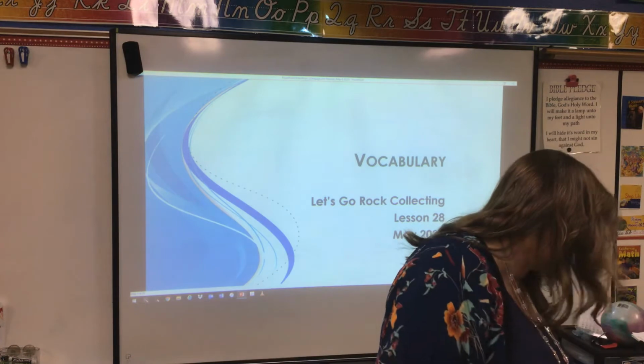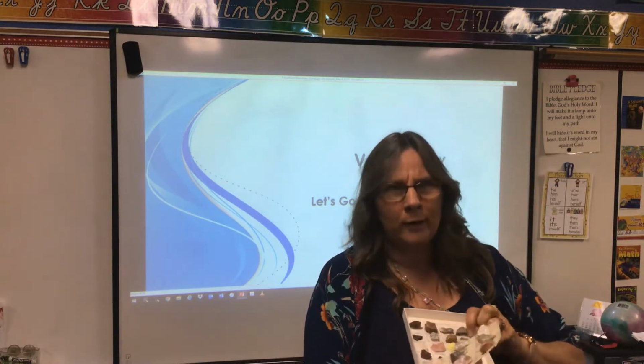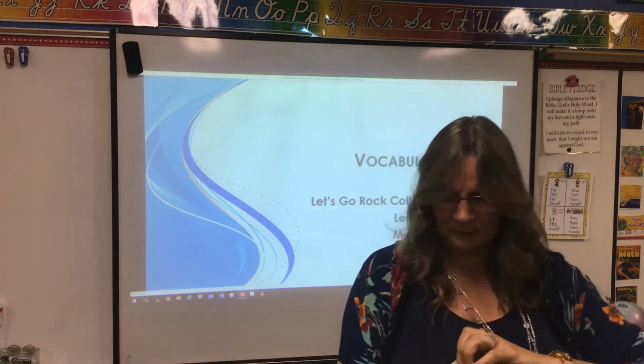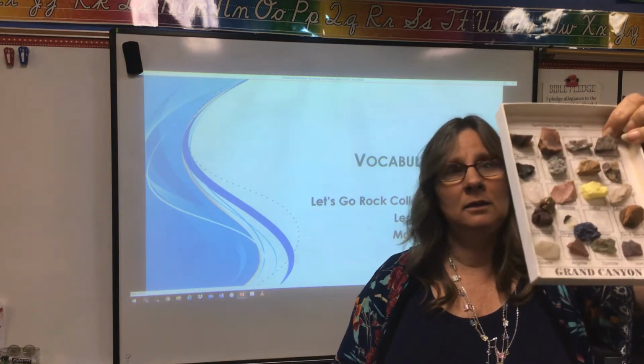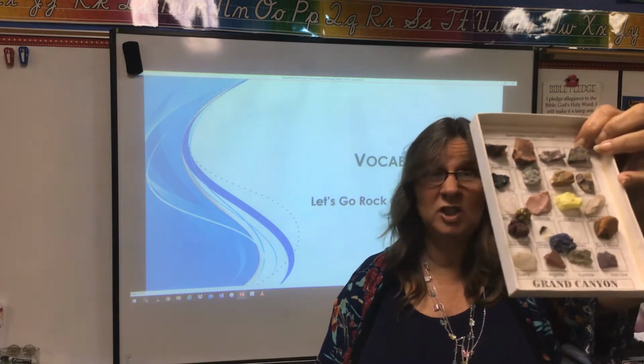So we have a bunch of different rocks, and then I have some other ones here where we talked about the Grand Canyon. Remember Grand? And oh, we got a few that are falling off here. I think they're going to have to be fixed a little bit. Okay? But these are ones from the Grand Canyon. Look at all of those. Aren't those cool? Mrs. Bachelier has a great big one to share with you.